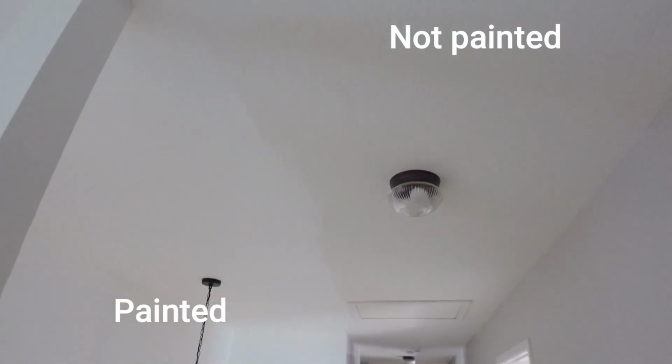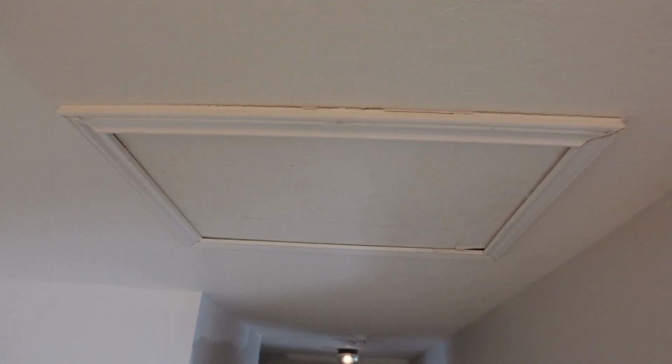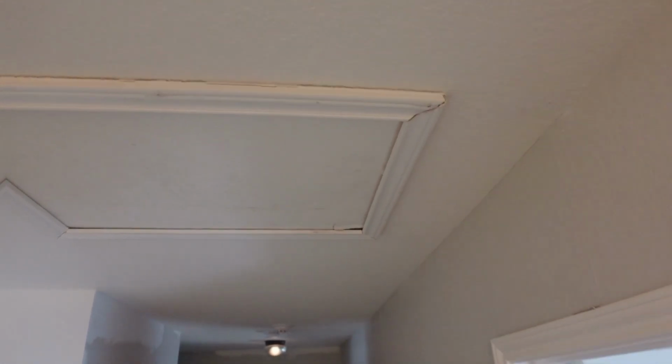I stopped when I did the stairway makeover. I just did a little bit of the walls at the top, and it just needs some general love. It needs to be caulked, and also again those nail pops in the drywall that we talked about. So all of that needs to be done, and it'll make everything feel fresh and new.